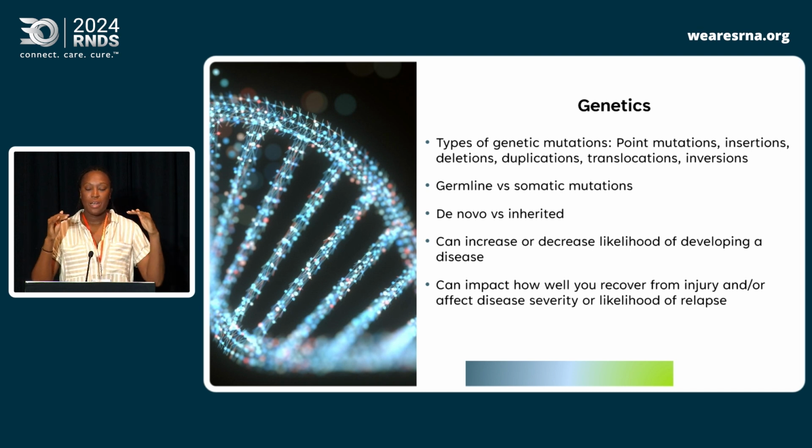For genetic mutations, you'll see some things in the literature and in media where they describe point mutations. When we're looking at DNA, the genetic code, there are 4 letters. You can get a mutation, so if there's a change in one of those letters, it changes the code. That means that what proteins and RNAs are made from that, the building blocks, can then change. This can also happen with an insertion, if there's another letter put in, a deletion, if a letter is taken out, or a duplication. So it's all very exact in those ways.